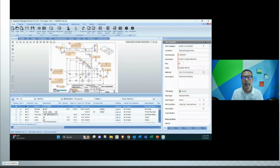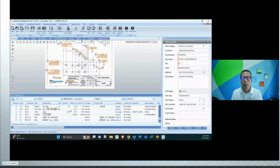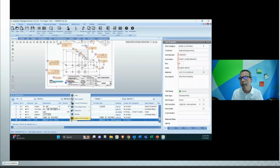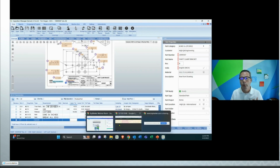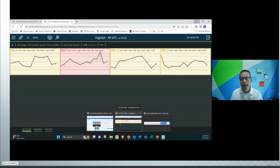So this is the same print we started with, right? Well, we can come down here into the bill of characteristics and add a spec for NDT, non-destructive testing, if you'd like to, by simply clicking on add, and you can add any information in here that you would want to have requirements put against, right? So now that it's in here, it would also be available to put data against it from our shop floor data acquisition tool as well.